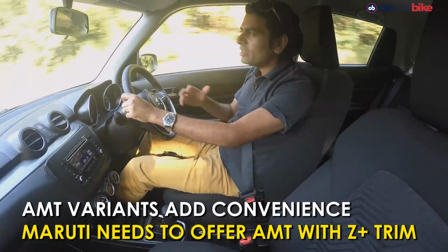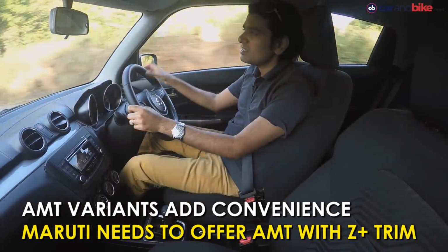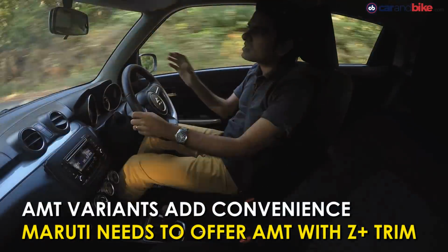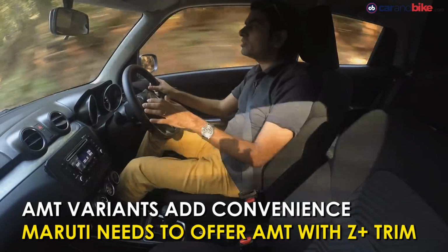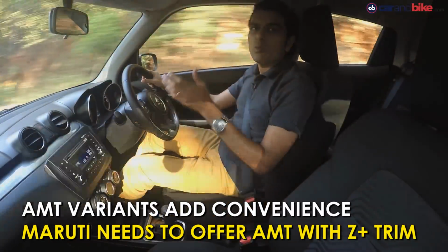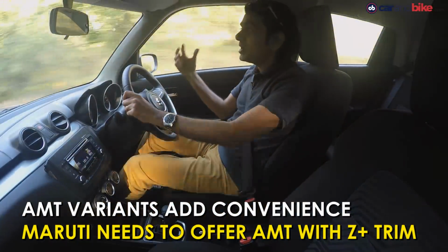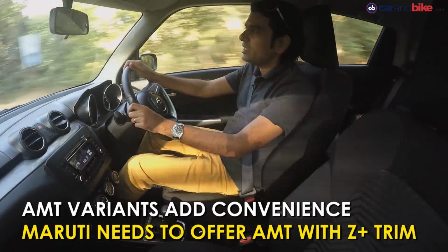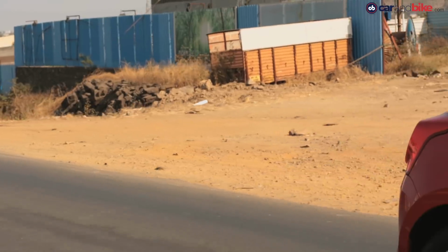So it takes some getting used to, and you'll find that overall the drivability with the AMT is very similar to what we've got on the DZIRE. So takes some getting used to, but certainly very convenient to have in city traffic, and I can see a lot of people opting for it. What I would have liked to see, of course, is Maruti offering the top end also as an option with the AMT in terms of trim, because again, I see a lot of people wanting that.